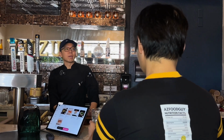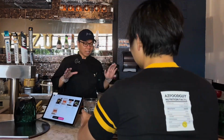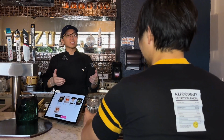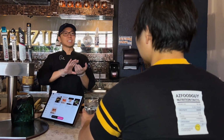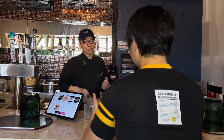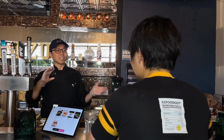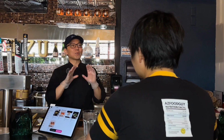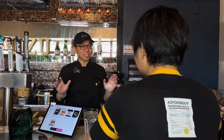Omakase means it's up to the chef. I prepare everything about 90%. Once a customer joins us, we just make it and serve it for you. Each sushi has a different flavor, so you're not going to get the same boring taste.